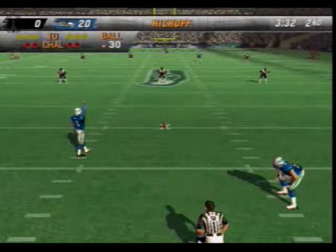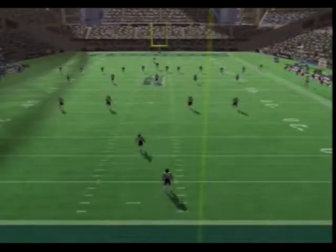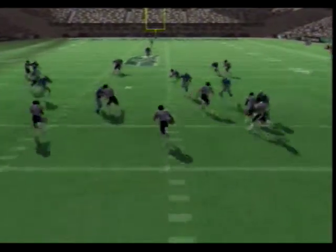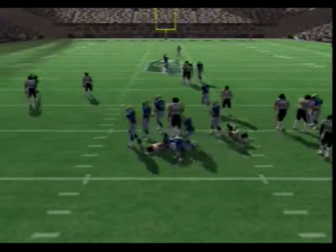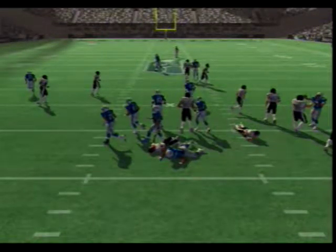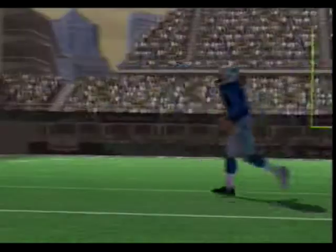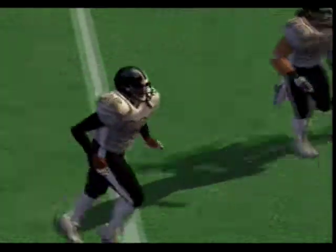Haley comes in to kick off. Booming kick downfield. From the five. The visiting team face an uphill battle as they begin this drive at the 23.